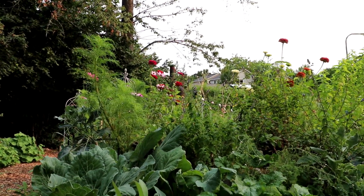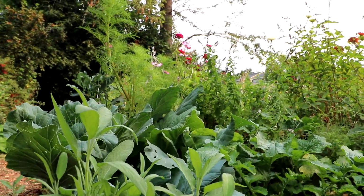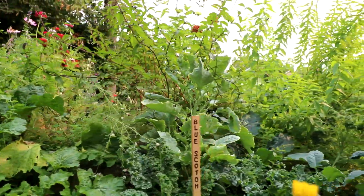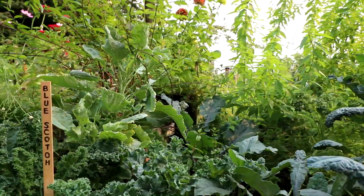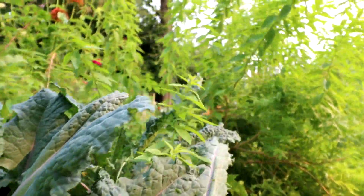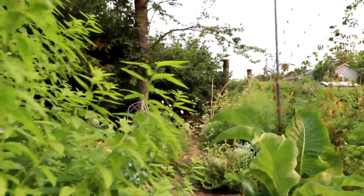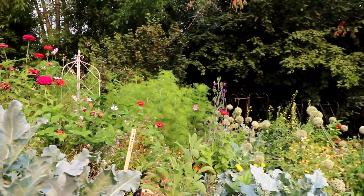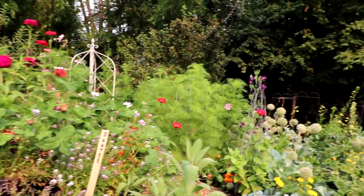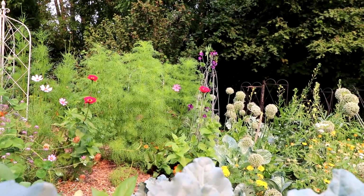So in here we have some sage and leftovers of broccoli rabe. There's blue Scotch kale and blue lacinato kale. And we have lemon verbena. And this is a broccoli called Santee. I haven't gotten any broccoli off this yet.